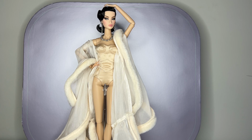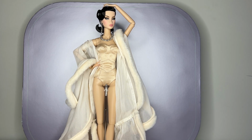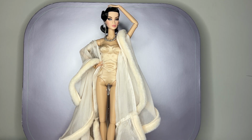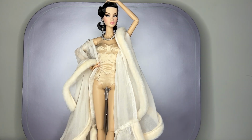But I have been wanting to put this look together for so long. Literally the moment I saw this bodysuit, I was like, oh, I know what that's gonna go with. So this is just me indulging in my own idea of what was to come. And it looks incredible. In my opinion, she looks like she could be the fourth member of that Boudoir collection that had Senya, Jordan, and Natalia. But it looks so good.